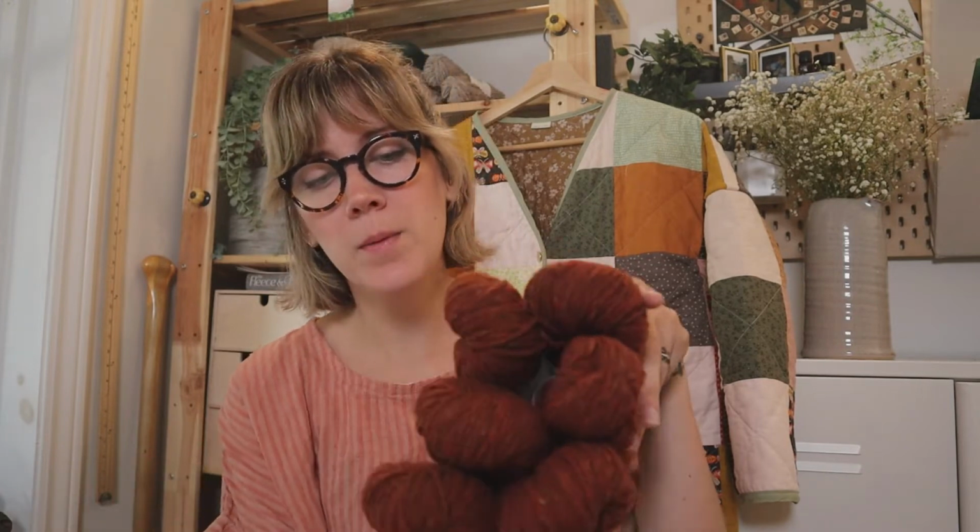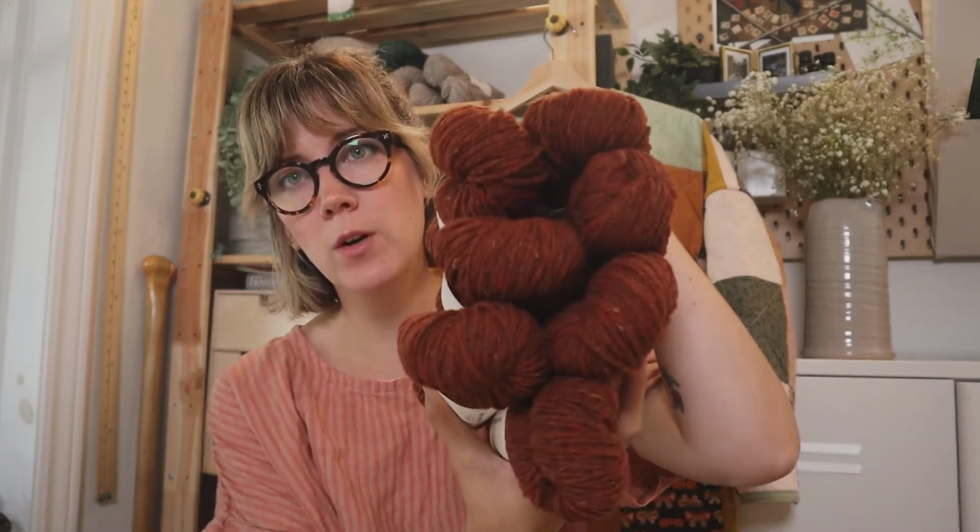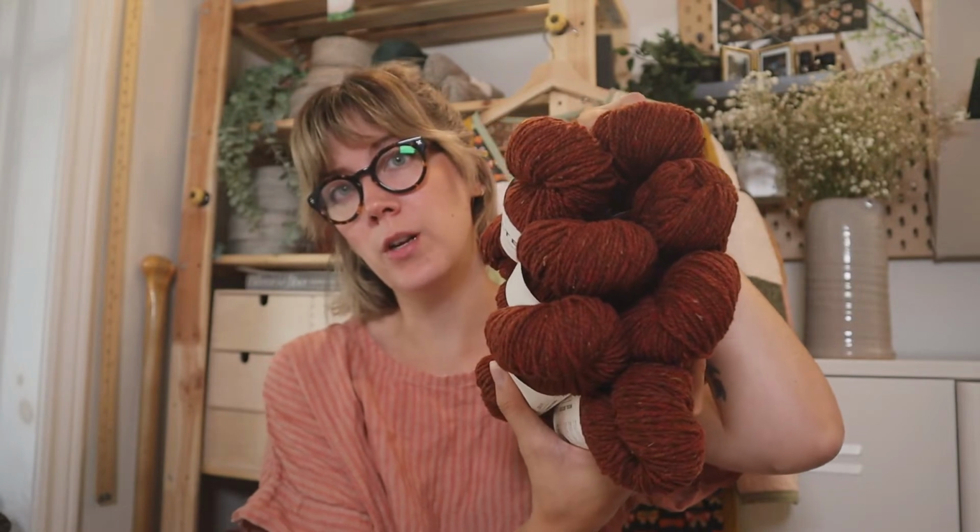I would say that knitting a cabled sweater is my biggest goal. It's also my biggest fear, because I don't have any experience with it. I knit a sock with cables and that's it. That's all I've ever done. So yeah, I have a sweater quantity of that. That was my yarn acquisition.